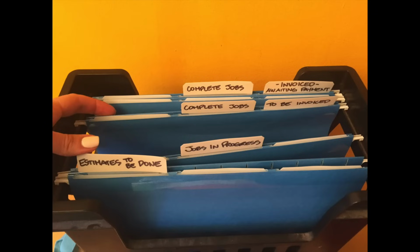So his box contains a flow, a system related to his career. So they move front to back. An estimate to be done is in the front, works in progress come next, complete jobs to be invoiced are in the middle, and then in the very end, the complete jobs that have been invoiced, or they're just out there and he's waiting for payment, are in the back. So you may be saying, well, that should be digital.